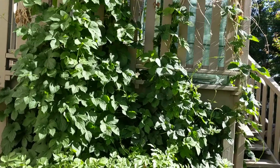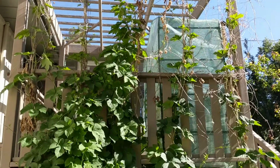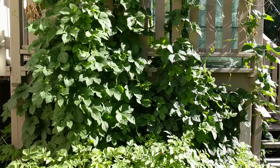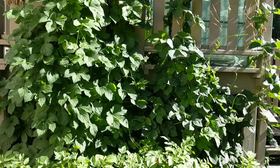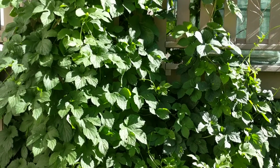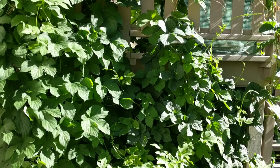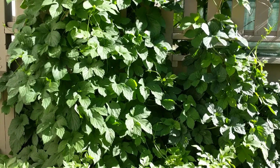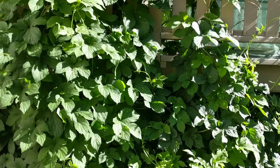Up above those you can see I have hops going all the way up to our deck. It's probably about 20 feet tall already this year, and it's not even the end of May. So on the left you can see we have Mount Hood hops, and on the right we have Nugget. Mount Hood grows much better here in Colorado, and Nugget seems to also get more bugs.